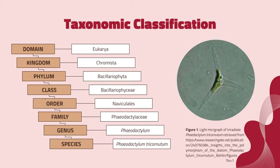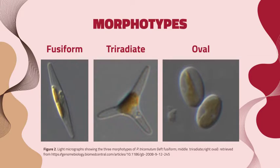In line with the updated taxonomic classification of the Integrated Taxonomic Information System, Phaeodactylum tricornutum belongs to the domain Eukarya, kingdom Chromista, phylum Bacillariophyta, class Bacillariophyceae, order Naviculales, and family Phaeodactylaceae. The pennate diatom Phaeodactylum tricornutum is actually atypical as it occurs naturally in three distinct morphotypes, which are fusiform, triradiate, and oval, as seen in the following slide. However, the fusiform morphotype is the more frequent one.